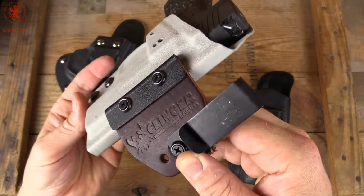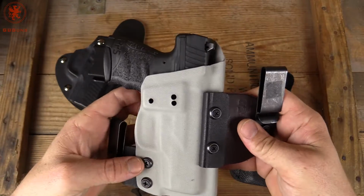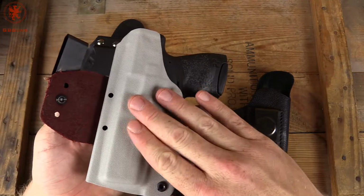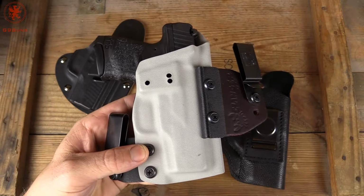I gotta admit, Clinker holsters advertising at times has been a turnoff to me. They offered me a chance to try this out. It comes in a GBGuns approved color, and I've been very pleased with this holster.